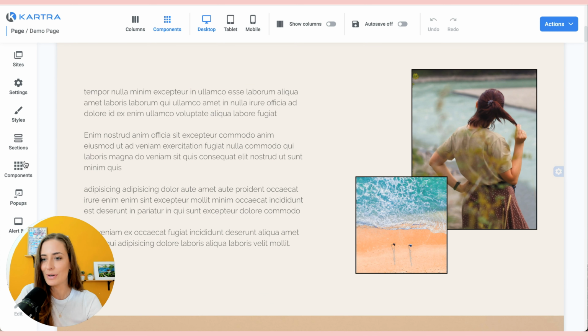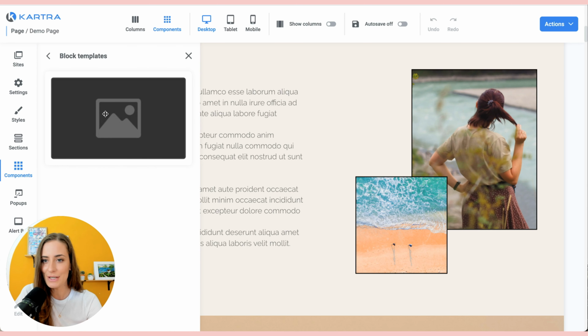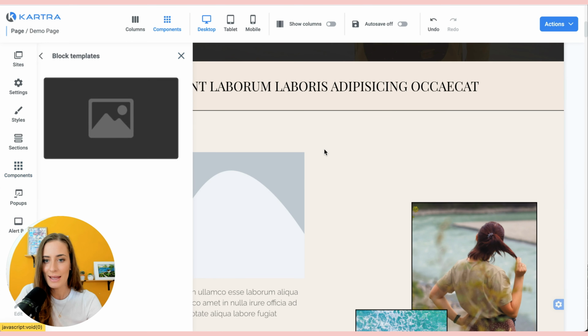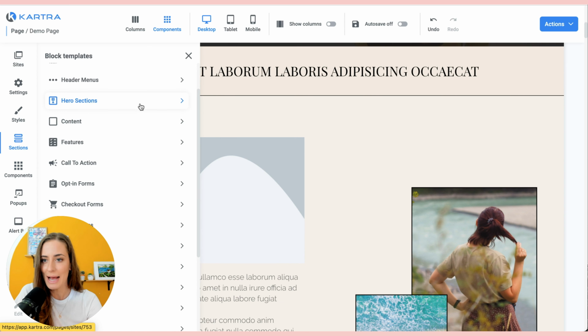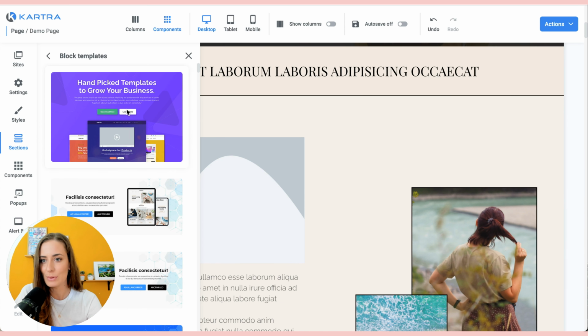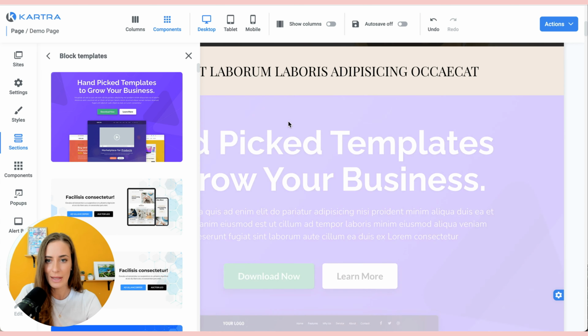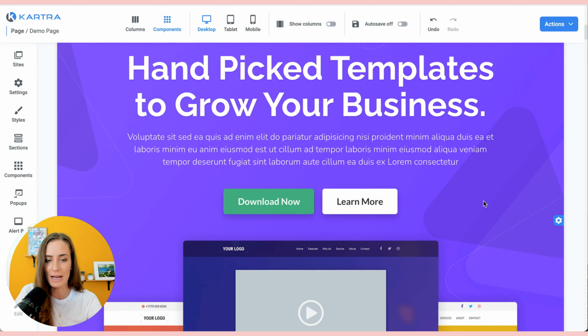So you will go over here to the left side, you'll click on components. For example, let's say you want to add an image, you're going to click on that and you're going to drag it over here, okay? And that's added an image block. You also have the option to add in individual pre-built sections, right? For example, something like this. We're going to pick that up, we're going to drag it over, and that's going to add a section with a lot of different elements, okay?